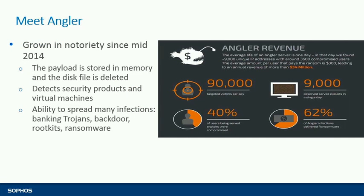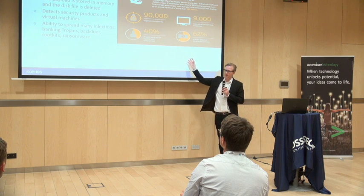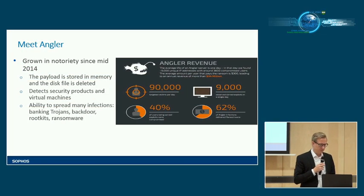Really quickly also on exploit kits, because, like I said, drive-by downloads are definitely something that we're seeing more and more. Angler is one of the most popular exploit kits today. What's interesting with Angler is that it's becoming so big that it's actually targeting approximately 90,000 victims per day. Out of those 90,000, only approximately 9,000 are served with an exploit technique. And out of those people, 40%, so 3,600 computers, are actually being compromised. And 62% of the malware that Angler is delivering to the endpoints is ransomware, because that's where they see the quick money, basically.